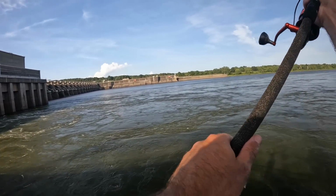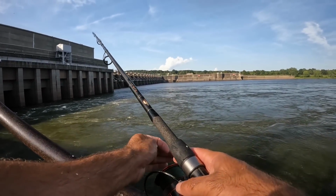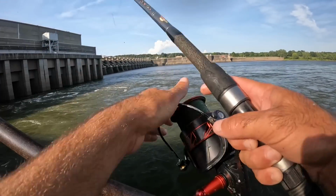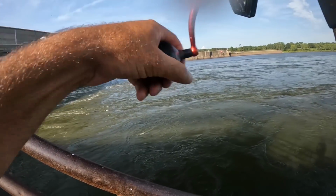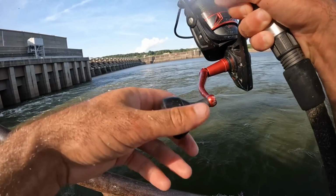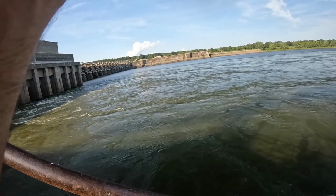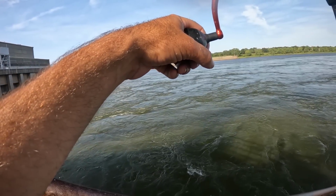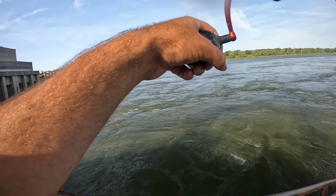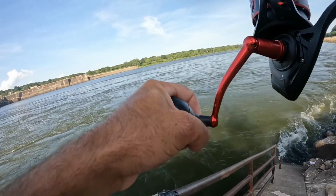I'm kind of thinking about doing it. I'm gonna put this one back out there. We caught the last 2. Perfect cast. Absolutely perfect. I'm on the bottom, I'm bumping, don't get snagged. I keep my rod tip way up. Anytime I feel a rock, I kind of pop it off the rock just so it doesn't get hung up in it. There we go, there we go, there we go. He bit it at the end.